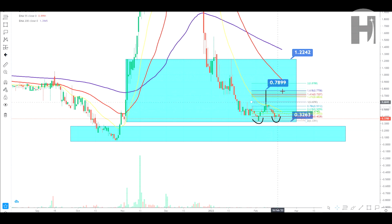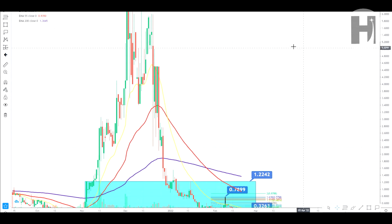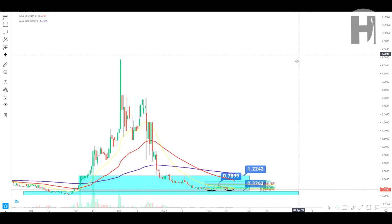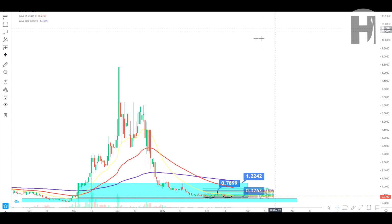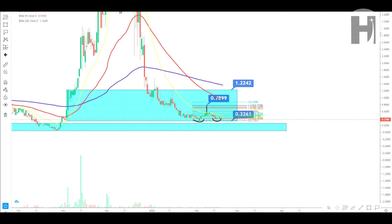So just dollar cost average through these levels, and once you are sitting at, let's say, $10 by the end of the bull market, $15, let's say, you're just going to take profits, and it's going to be a sweet trade for you guys. So that's pretty much it.